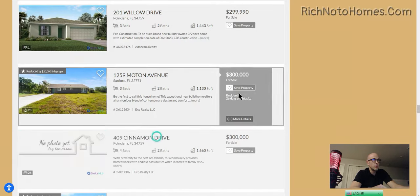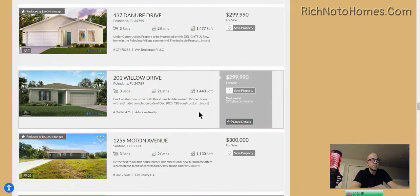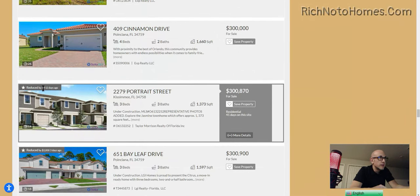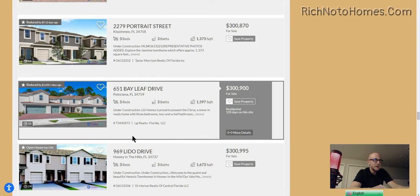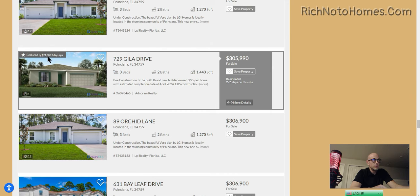Now if you go to show more, now you see there's more homes that just popped up. So we went from 299, now we're in the 300s. Another one, price reduced by, oh, that's a good one, $9 12 days ago. Oh, very good, Taylor Morrison Realty of Florida. I'm sure that $9 is going to have people flocking to it. Here's another house, $2,000. Here's another one reduced by $21,000 3 days ago.